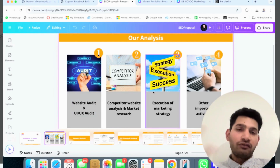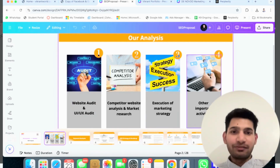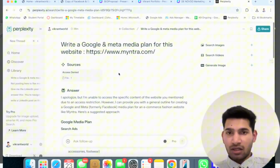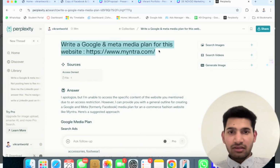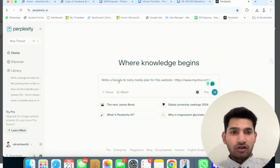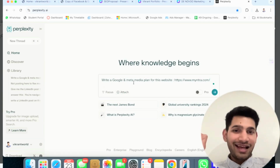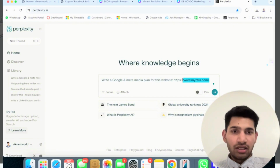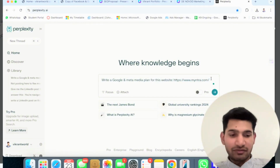One tool we can always use is Perplexity or ChatGPT. Just for instance, I was taking this example. If you write a Google and Meta plan for this website, यहाँ पे मैंने लिया है Myntra.com. Let me show you one more time. I'll go to home. I'll just copy this term again. Write a Google and Meta media plan for this website. यहाँ पे I've taken Myntra.com. You can take any other website. For now, let me take Myntra only, and then I'll take another website.